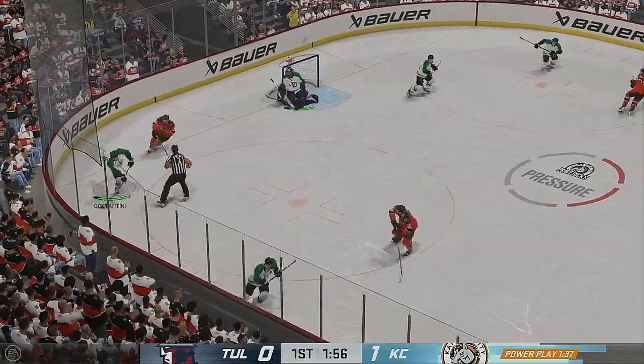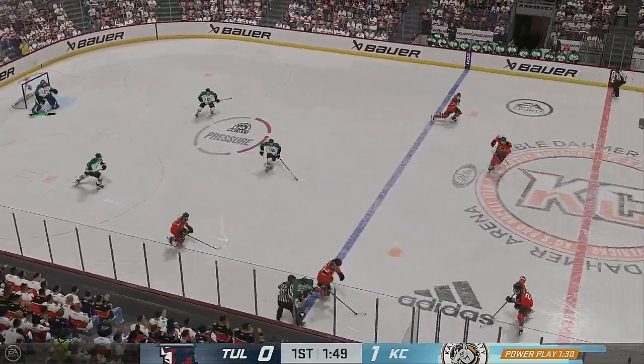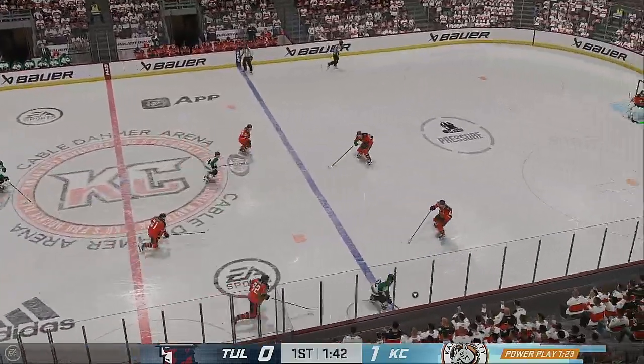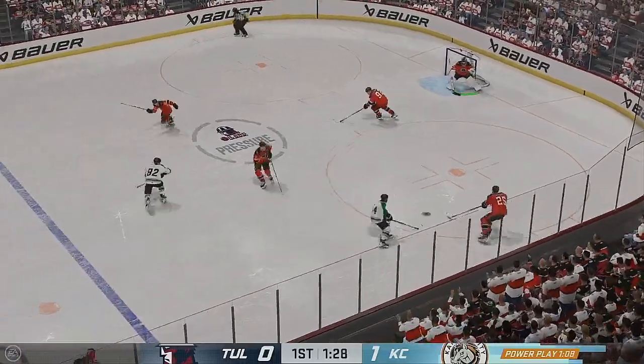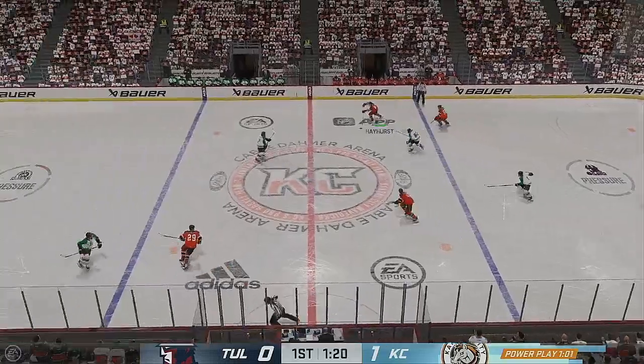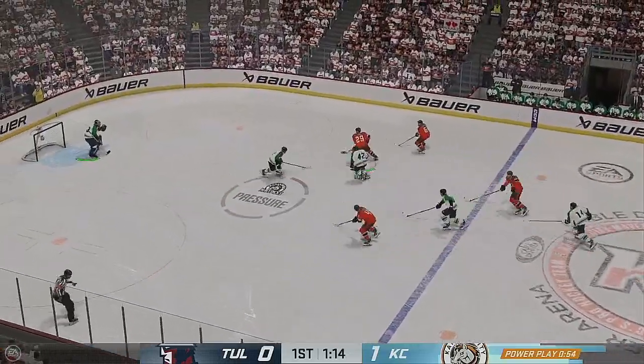Stopped by the goaltender, getting a piece of that one. And they managed to clear it. The Oilers played along the wing. Kansas City's looking to break out of their own end. And he slides it quickly to Jones.